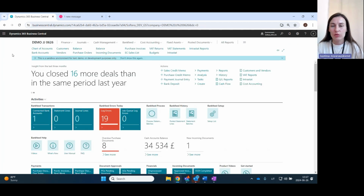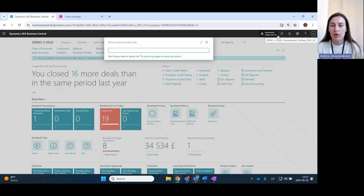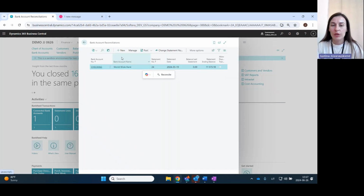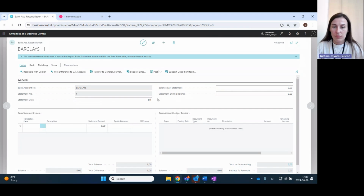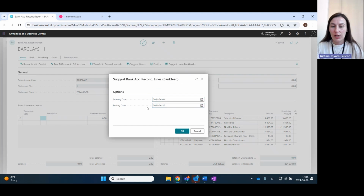And what we can do, let's assume that it is the end of the month, and we need to reconcile our bank account. So, bank account reconciliations, and here we are creating a new one. And we select the bank account which we need to reconcile. I will select this Barclays. Statement date, let it be the end of this month. And I have a function here, suggest lines, bank feed. So I need to select the starting date, ending date here, and I will press OK.